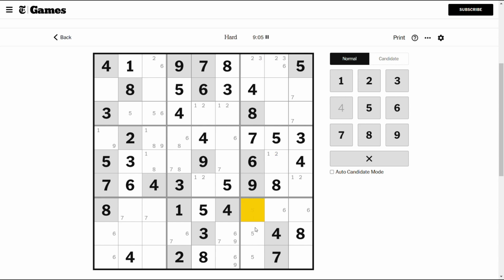Alright, in column 7, 1, 2, 3, and 5 are the missing digits. This cell sees 1 and 5, so does this cell. It also sees 1 and 5. So these two cells can only contain 2 and 3, and both 1 and 5 can only go into the other two open cells in this column. So we've got a 2-3 pair and a 1-5 pair, because these two open cells cannot contain 1 and 5, so they can only contain 2 and 3.